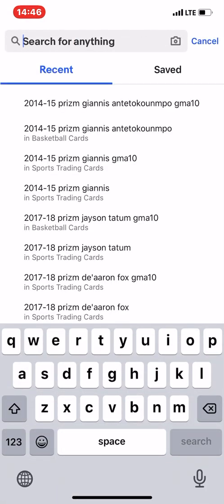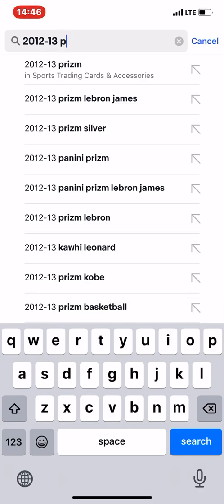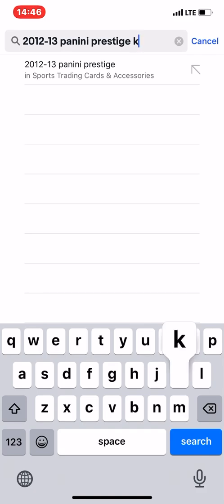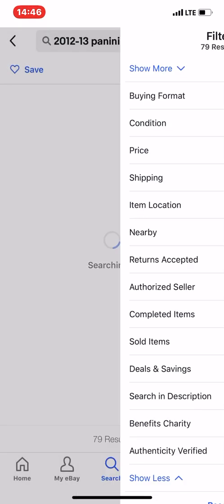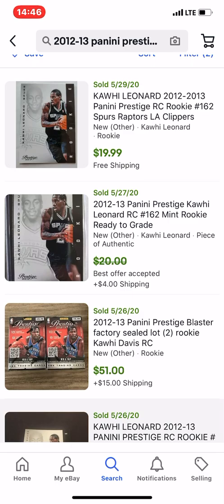Let's get back into this here a little bit. 2012 and 13, Kawhi Leonard. It's going to be a Panini. Let's go Panini Prestige. Kawhi. I only looked this up because I had looked up his hoops and got a bunch of numbers, and I was trying to stay with the Prisms. But not a lot of people have graded with a GMA on that.